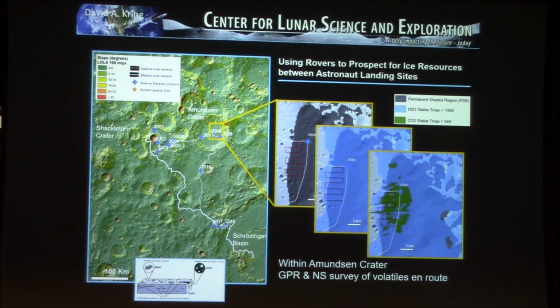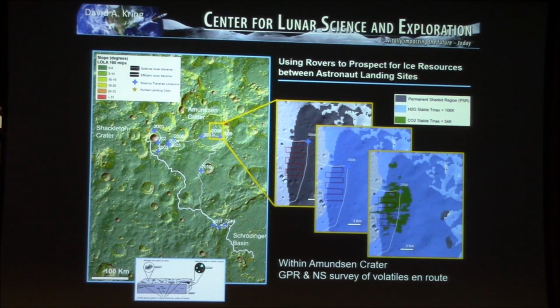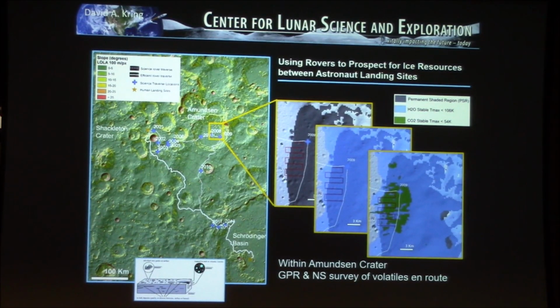Okay, so we have a lot of extra time, and so the idea is we can detour over here to Amundsen Crater, which has an immense PSR and may have vast quantities of water ice, and survey it. So here's the PSR in this region here. This is where we've calculated water ice will be stable. This green area is where we've calculated dry ice would be stable. And so you can drive the rovers in and out, in and out, in and out, and do a zigzag survey prospecting for subsurface water ice over an immense area in between crew landings, okay? And this is the type of thing that never would have occurred to us until we did this type of analysis in this design reference mission.